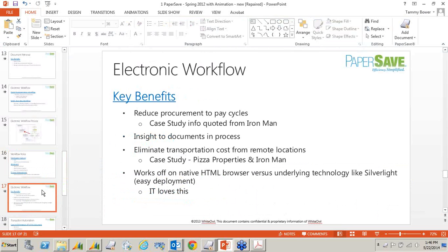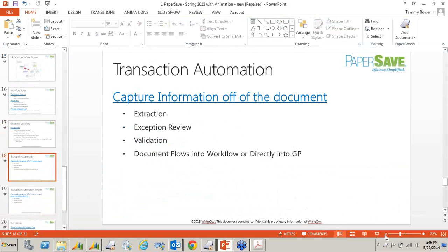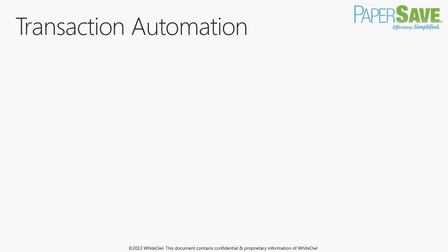And then, of course, with that web browser approval, IT folks love it because, well, all you need is a web browser to be able to view and approve documents. Okay, let's take a look at that transaction automation. So this is kind of going into that next step of that evolution.